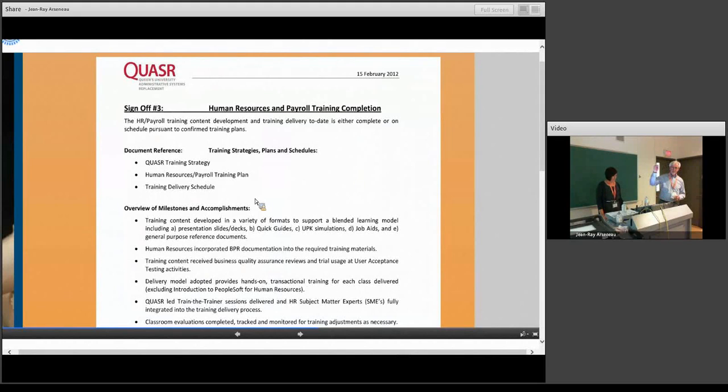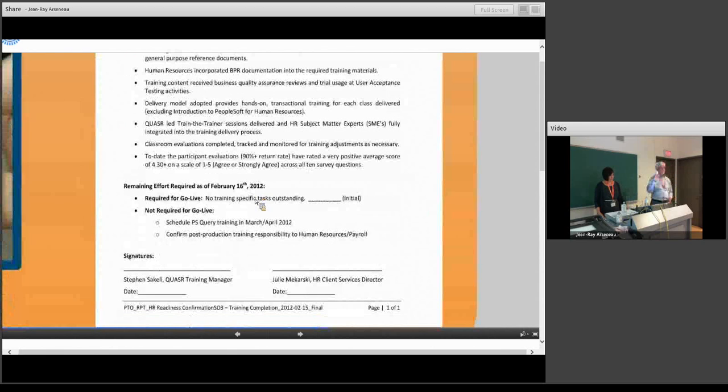The documents identified what we're signing off on, reference material that may be appropriate, and milestones and accomplishments that had been completed and confirmed. Then remaining effort required to go live and what's still outstanding, and does it need to be completed before you go live, or is it something we're tracking post go live? All of that was reviewed and confirmed with each of the business owners, and we identified who needs to sign off. Some required 1 or 2 signatures. Some required 6 or 7.